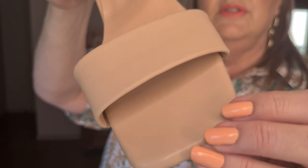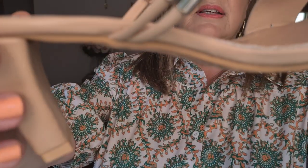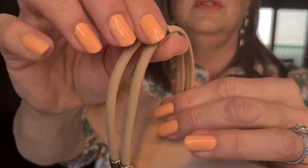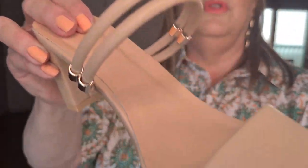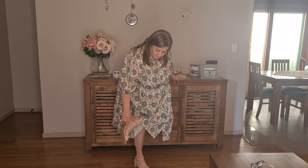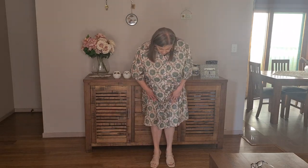So the color is gorgeous. It is such a lovely neutral color, and that's the strap and those little gold accents do move. So you can move them if you don't like them sitting where they are. You can move them around and adjust them to suit you, depending on where you like them to be. But I quite like them on the sides there. They're so, so cute. Really, really lovely.